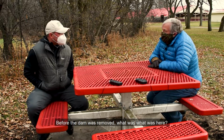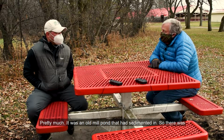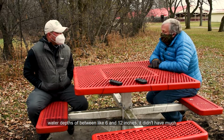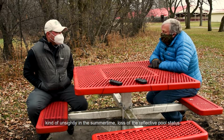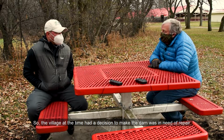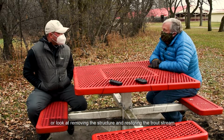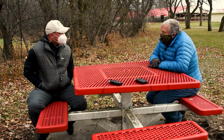Before the dam was removed, what was here? Pretty much it was an old mill pond that had sedimented in, so there were water depths between like 6 and 12 inches. Didn't have much fishery value anymore. It had a lot of plants and weeds that were kind of unsightly in the summertime. It lost most of its reflective pool status, so the village at the time had a decision to make. The dam was in need of repair, and they had to make a decision at that time whether to replace that structure or look at removing the structure and restoring the trout stream. That's kind of where our program came in to help with that effort.